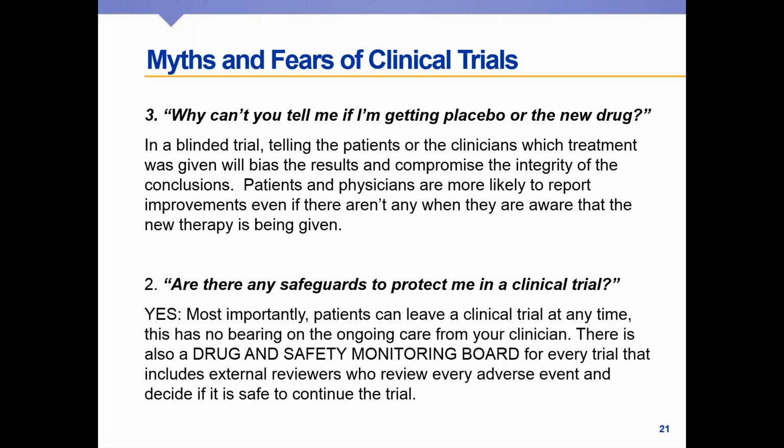This Drug and Safety Monitoring Board reviews every single adverse event as it comes in and determines if it's safe to continue the trial. So they look and see, do they think the adverse event was related to the new therapy? Do they think it was expected or unexpected? Do they think that it's enough of a reason to stop the trial? And their job is completely to make sure patients are given treatment as safely as possible.